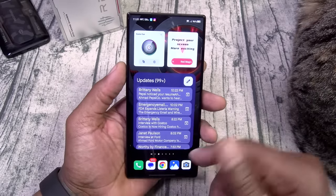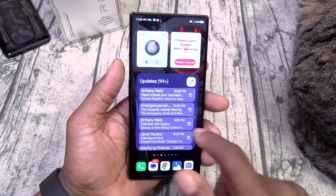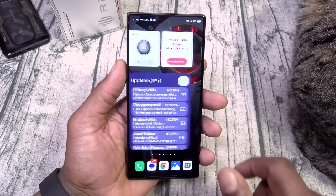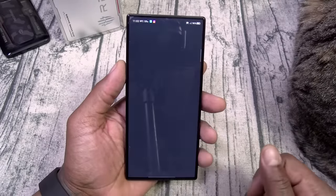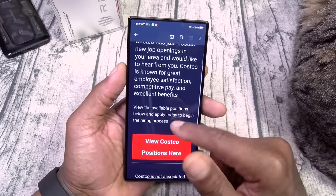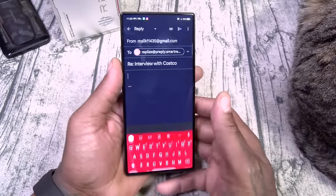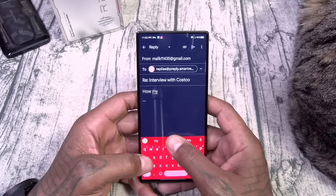All right, so I'll go over to Gmail. You see now I do have all of my Android 13 widgets. All right, so let's go to Gmail real quick. Costco is hiring. Let me reply, Costco's hiring. How much?